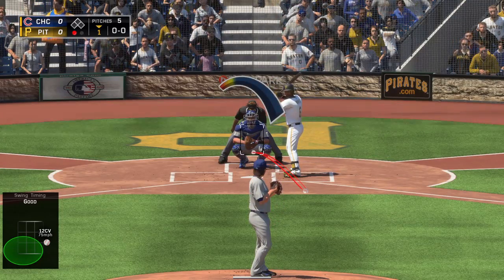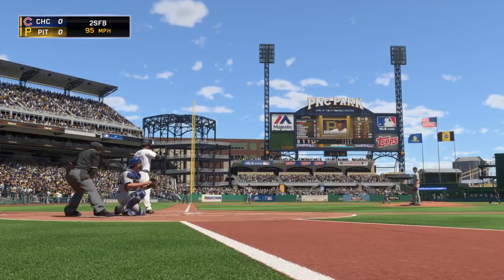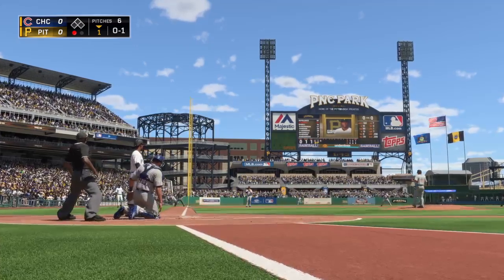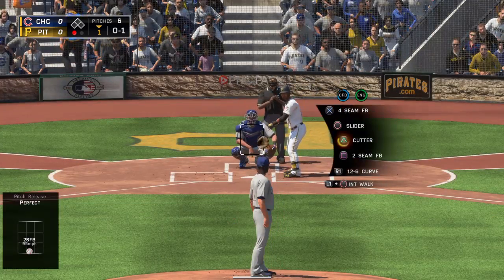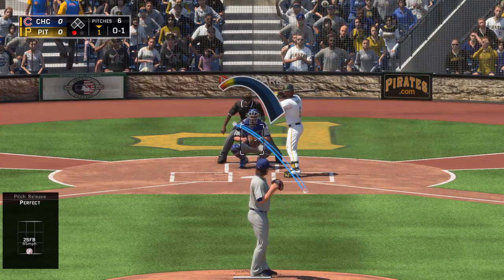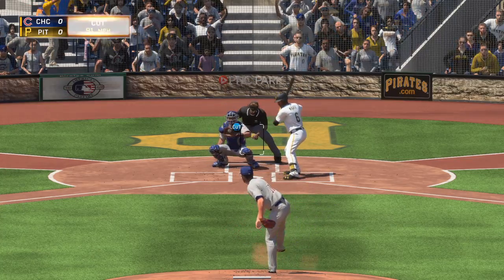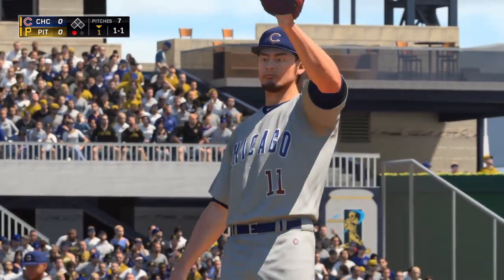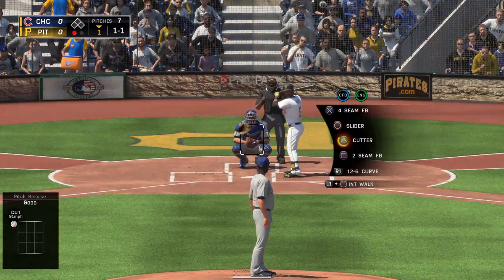Standing in, Starling Marte. He'll get to take his first cuts here. And he takes a called strike, 0-1. That first pitch is going to be key all night long. If he gets ahead early with the fastball, that's when he can get tough to figure out, especially with the arsenal that he has. Outside for a ball, 1-1. 1 out, nobody on.